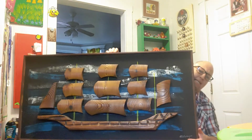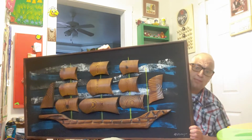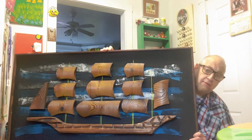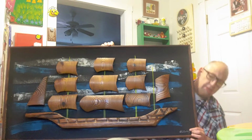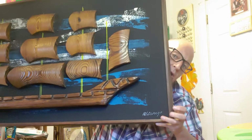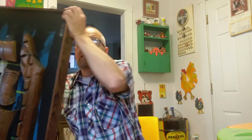This is a 1960s Viking ship. Huge. 4 feet across. Almost as big as the real Viking ship. This is teak. It is signed on the bottom. I don't know if you can see this, but the signature says Wilrongo. And we'll get to what that means in a little bit. This Viking ship was made by a company called WITCO. It doesn't say that on there, but just knowing these pieces, they all look very similar.